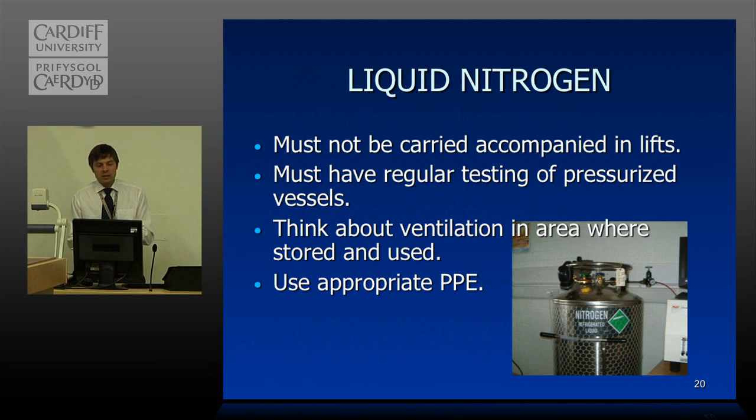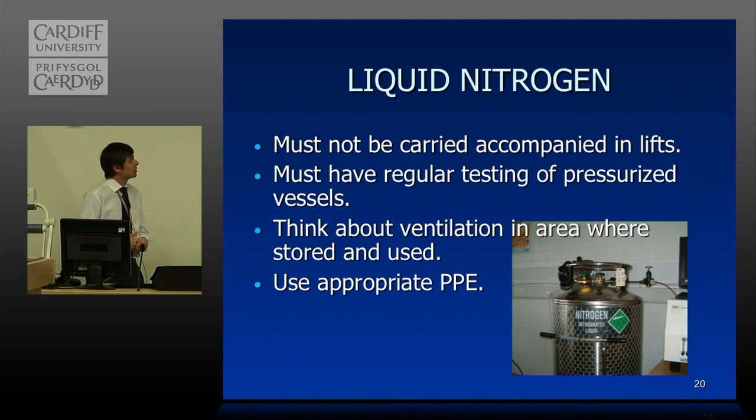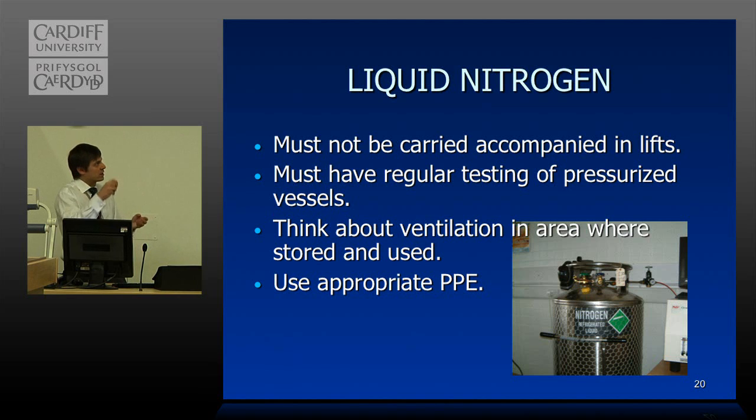Okay, you may be working with liquid nitrogen. Again, it's very prevalent across the School of Medicine, and you're more than likely to be using this during your research. It's very important not to accompany any liquid nitrogen in a lift. We've got systems in place where technical staff or yourselves have a buddy system, and you close off the lift, and it goes up on its own, and then it gets withdrawn from the lift after that.